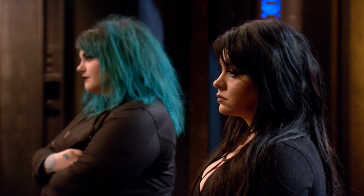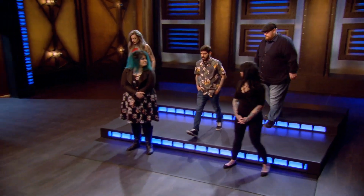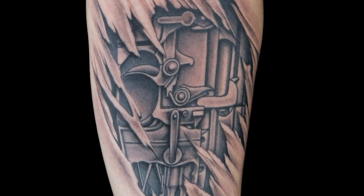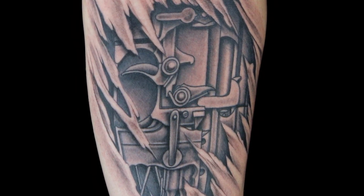Today you had to show consistency tattooing cyborg tattoos. Remember, you're being judged as a team. Let's see how you did. Team Peck, let's start with you. Looking at the 3 tattoos, they all have a consistent feel. But there are a couple of differences. The one with the trigger, it looks like the smoothest of the 3. It has a much softer, powdery feel to it. That's the one that's the most open and the most readable.